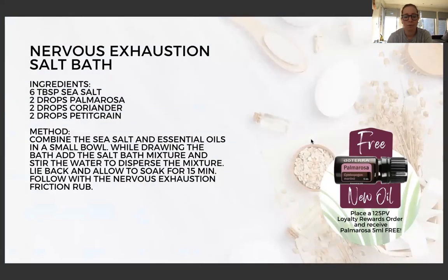If you're really exhausted, a lot of us are carrying a lot of nervous exhaustion at the moment, so this is a really great salt bath to do. Palmarosa, coriander and petitgrain if you have it. If you don't have petitgrain, use lavender.